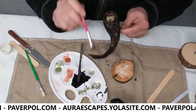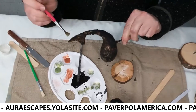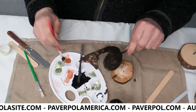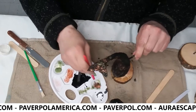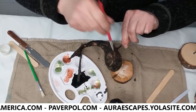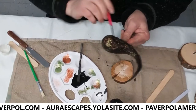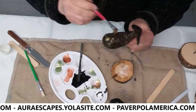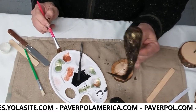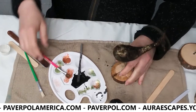If you're not happy when it dries, just go back and apply whichever color you would prefer to have a little more of, or if you need both of them again, just go back in and do that. Sometimes I mix both together, especially for the bottom, just a little bit darker. And I'm quite happy with this. So again, we'll let it dry completely.